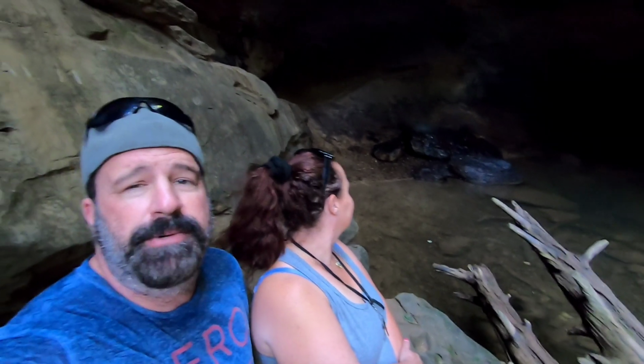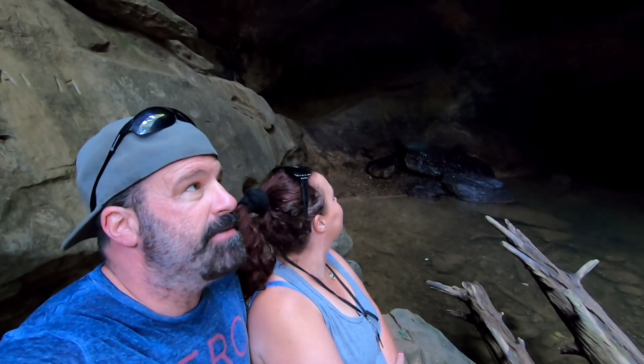Well, it must be really dry lately because it's not running really. There's a little bit of water dripping there, but there isn't much. It's one of those things where it's hit or miss. You come out here after a good rain, it's pouring over there, giant falls. Today it's just dribbling down.